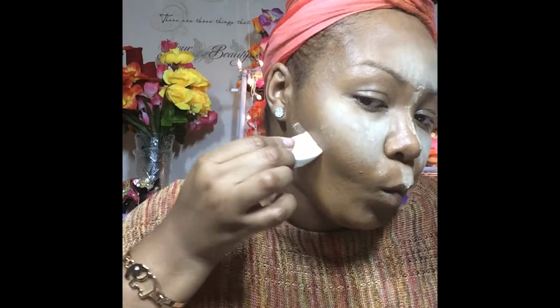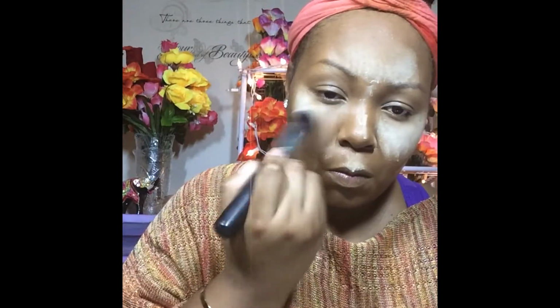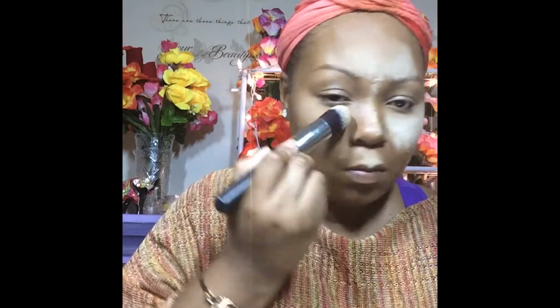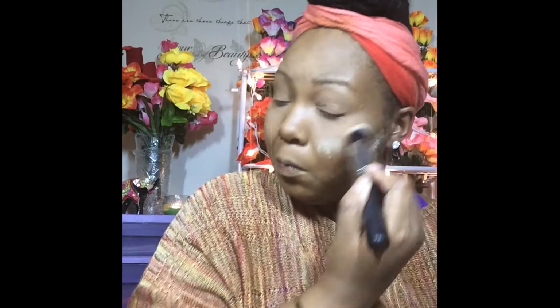So I'm also going to highlight up under my contour. You don't necessarily have to do this step, but I really wanted the contour to pop out more. So I'm just taking that sponge and I'm going right up under my contour. And that's what makes the contour stand out, okay? So anyway, I'm taking a pointed fluffy brush and I'm just blending out that highlighting powder. Some people like to let their powder sit. I don't. I just want to hurry up and get it off my face. That's just a personal preference. But I'm taking a brush and I'm really just buffing that color out some.